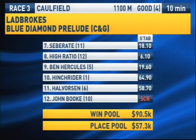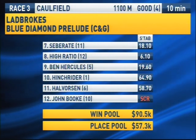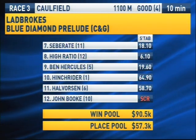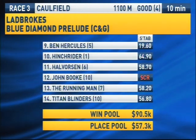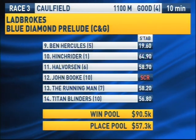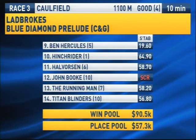But pre-race, they looked immature. They didn't look like Blue Diamond horses. Something might prove me out a liar, but I'm looking forward to having a look at these colts to see if there's a big, strong two-year-old there. We'll get your thoughts shortly on that as the horses are now into the yard for the Blue Diamond Prelude for the Colts and Geldings.